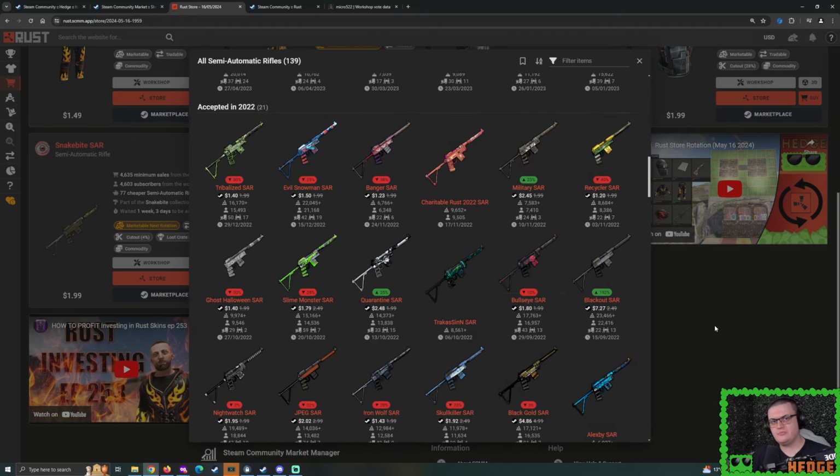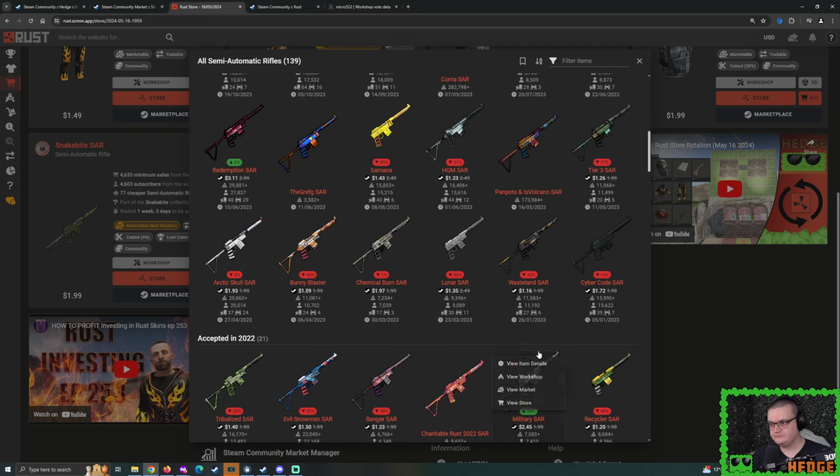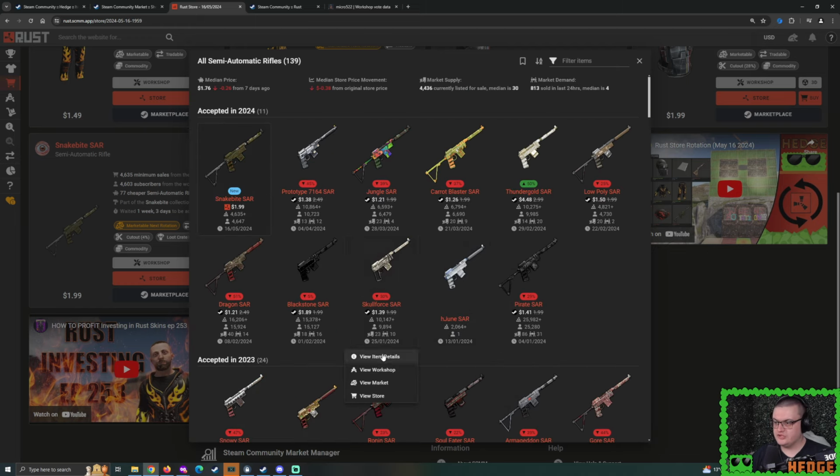That. Do you see the problem? They are mostly in the negative. Now, the one positive in terms of investing with the likes of this is that it's just not selling that much. Pure Green SAR looks quite nice.